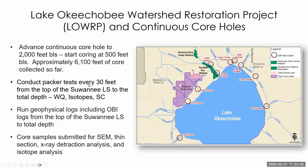We run packer tests every 30 feet once we get into the Suwannee. And so we'll core for 30 feet, pull everything out, run a packer test, off-bottom packer. So we'll test that 30-foot interval and then core again. And we'll collect water quality information. We'll send samples out for isotope analysis so we can get an idea of the age of the aquifer. So we can see if we're mixing, because we also collect it during our pumping tests. And then we also do what's called specific capacity tests, which is a short-term pumping test where we look at the relative permeability of the aquifers as we're advancing those cores.